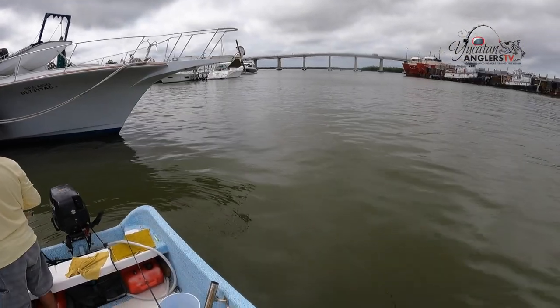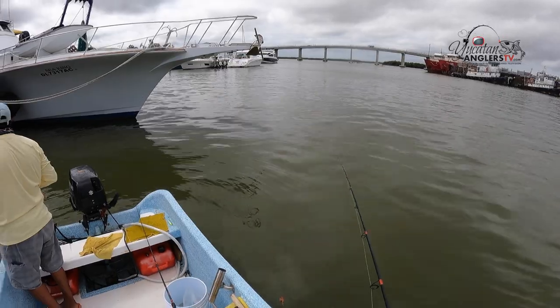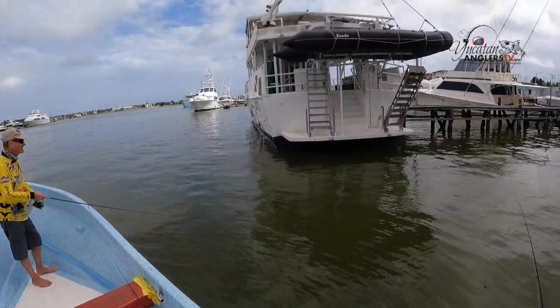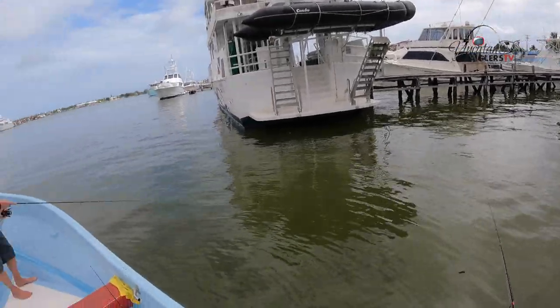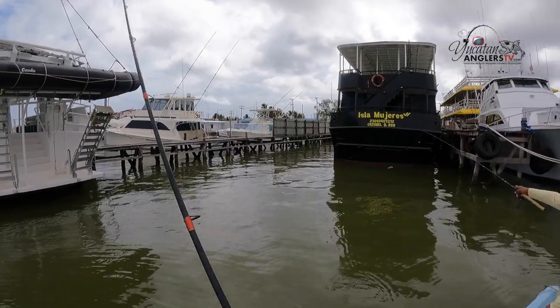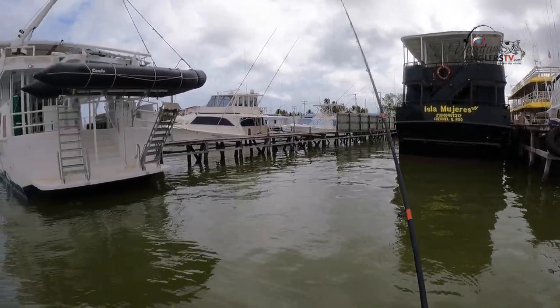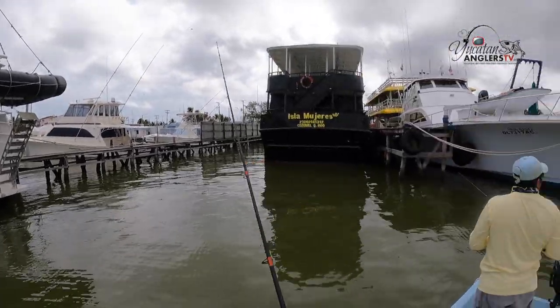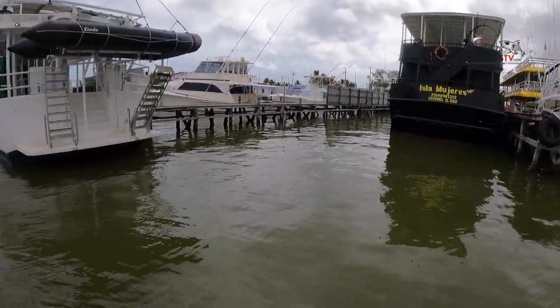Yeah, here in Progreso, our tarpon are quite finicky. As with the snook, we have to have a moving tide. The outgoing tide is awesome for the snook. Outgoing or incoming is excellent for the tarpon. Usually when it's slack, they're just sitting there watching all the lures go right by their face.